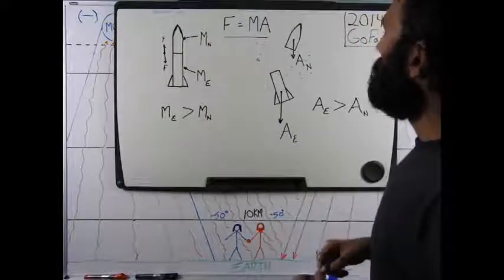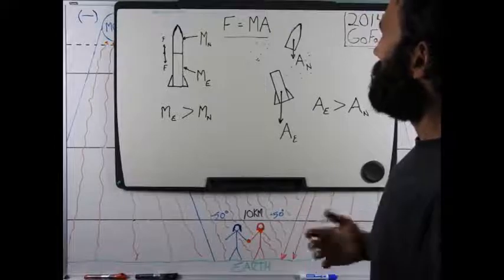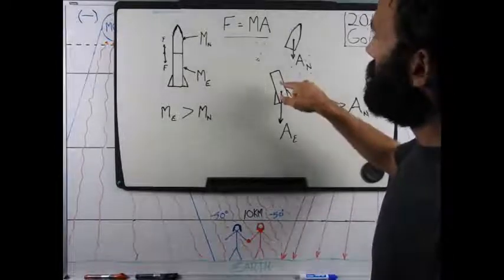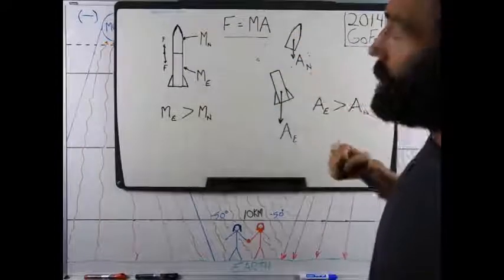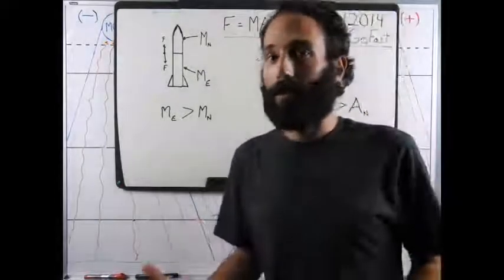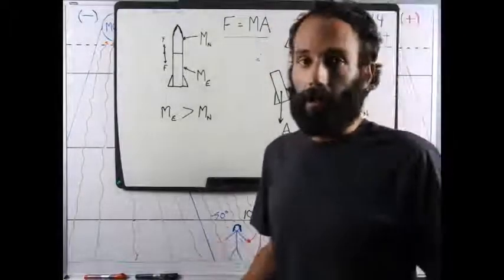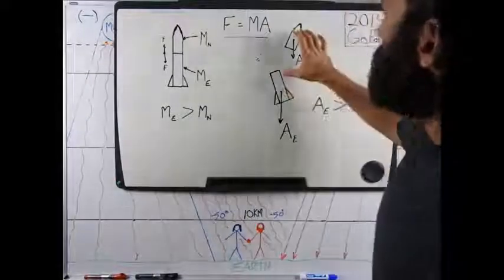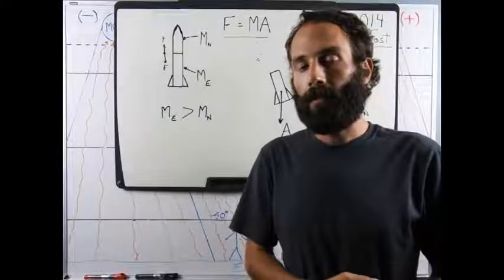But then I said, okay, that's kind of a problem, that this piece is falling faster than this piece, because in a vacuum, or in the thermosphere where this is supposed to be, there should be hardly any matter. So these 2 objects should fall at the same rate, or they should accelerate towards Earth at the same rate.